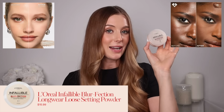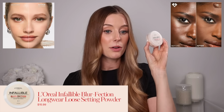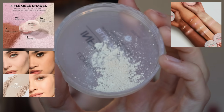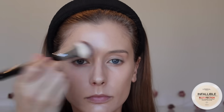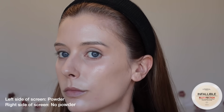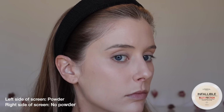L'Oreal launched a new setting powder. This is called the Infallible Blurfection Loose Setting Powder, which is supposed to instantly brighten and blur for up to 24 hours. They have 4 shades and I picked up the shade Translucent Light. I didn't write anything down for the texture or feel of this because there's nothing to note. It just feels like a powder, but it absolutely lives up to its claims of being blurring. It has a blurred matte finish that on my skin doesn't look dry, doesn't look powdery, doesn't look overly makeup-y.